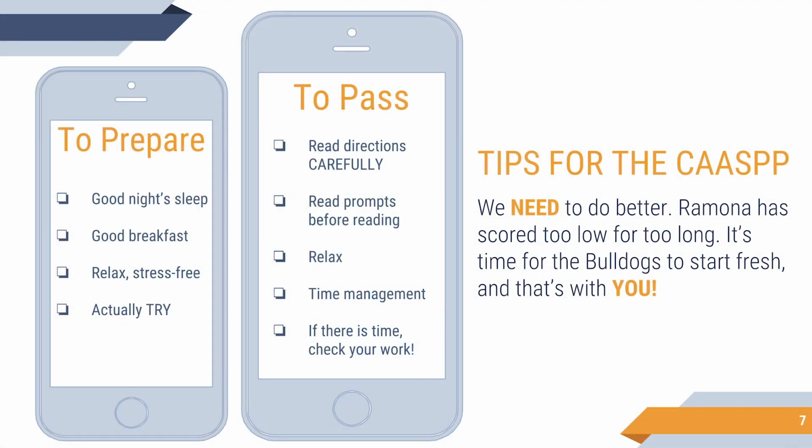If you look to the screen, preparation is key in taking tests. Both Juan and I would know. Make sure you get a good night's sleep all week, not just the night before. Good breakfast. That's something new that the school's doing this year.